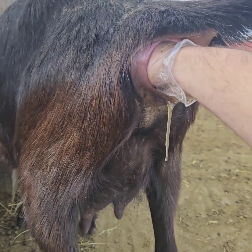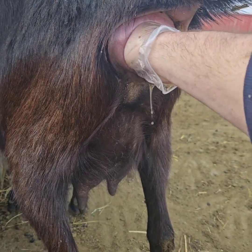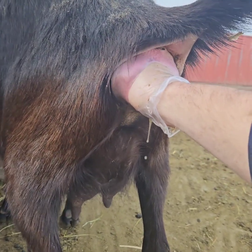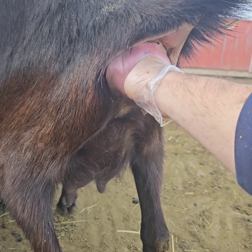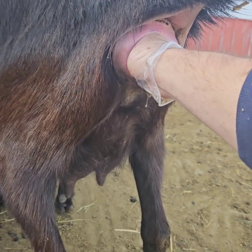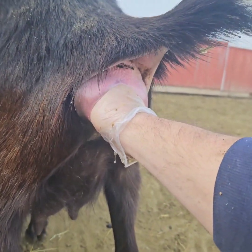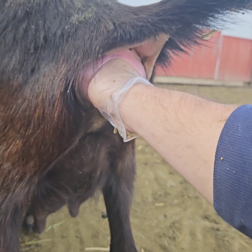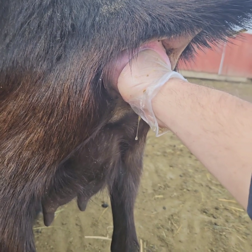Alright, we are here with Sesame, and she is having some complications just with the fact that we have 3 hooves where there should only be 2. We do have the head, but it would appear that the one baby is coming in on top, and then the second baby is coming up underneath, is what it is feeling like. So I am just pushing back the one on top because this one underneath is significantly further into the birth canal than the one on top is.